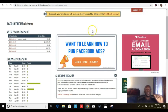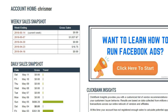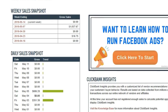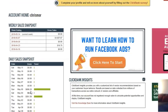And then the next sale incidentally came on day 64. I seem to be getting the sales every 10 days or so, but the first one was day 54, and then day 64 was where the second sale came, and that's what you see here, this 350 139. And then the next sale started coming in on May 5th, where I did over 686 in one day, and ever since I haven't made any sales.